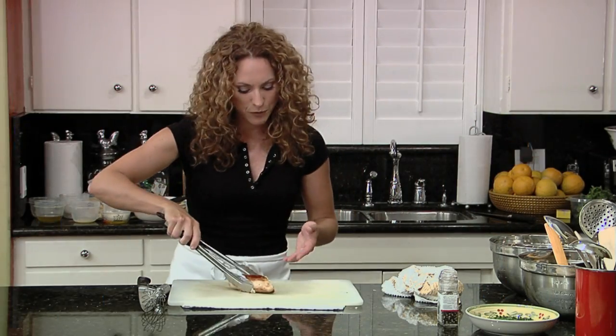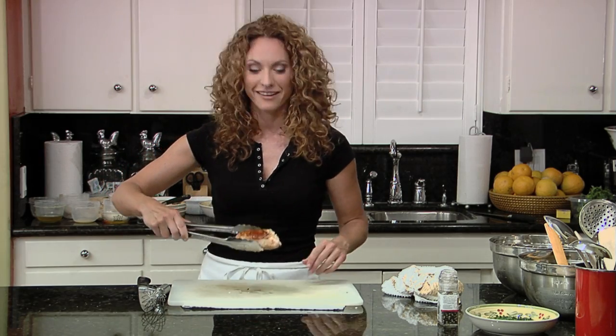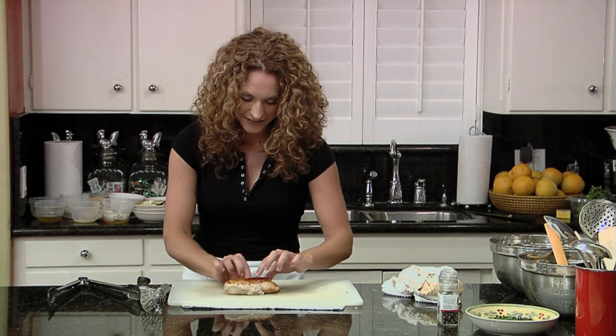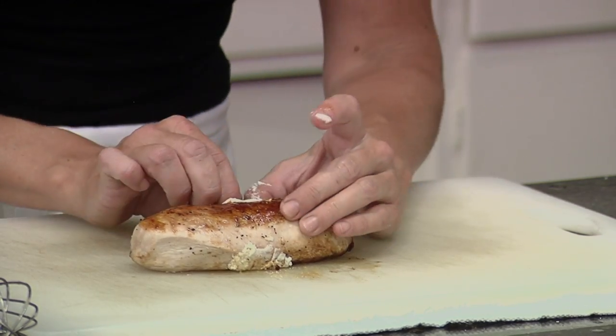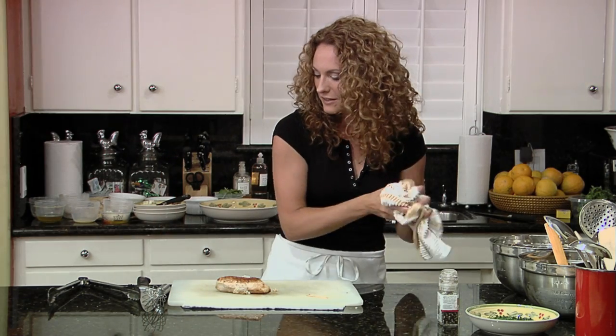Got our golden brown chicken. Look at the color on that. It's so exciting. Remove the toothpicks. Woo! Nice and hot. Thank God I oiled them so they'd be easy to come out. Oh la la. Very hot.